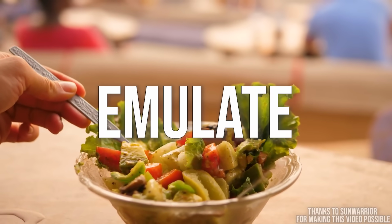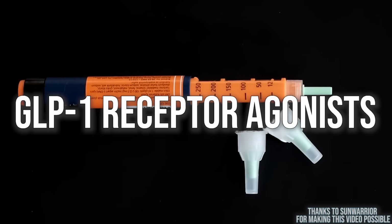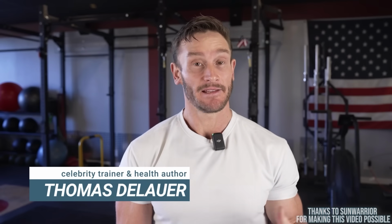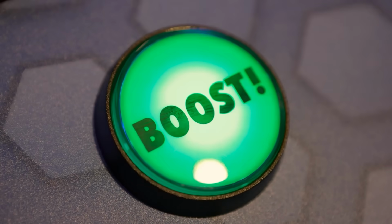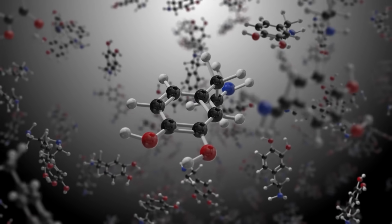I'm going to teach you what you can do with your diet and lifestyle to emulate GLP-1 receptor agonists like Ozempic as much as you possibly can. We know now that Ozempic kills your appetite. That's its main driving force and why it's so successful for so many people. This is the closest that you're going to get to something like a quick boost of GLP-1. Okay, so we're going to talk about that category.